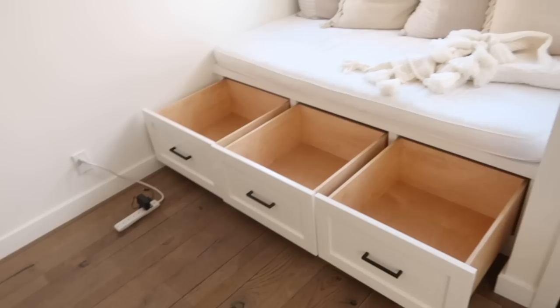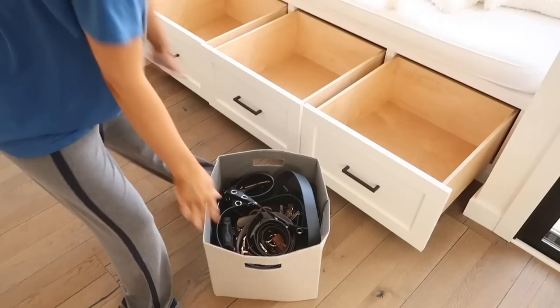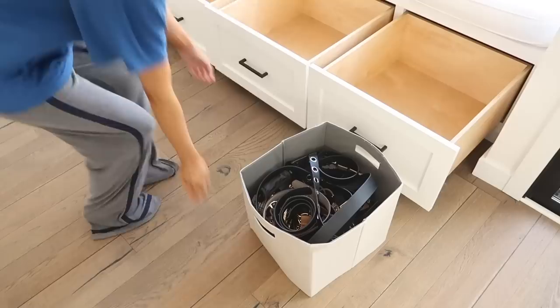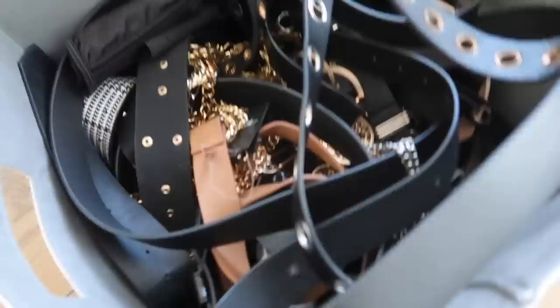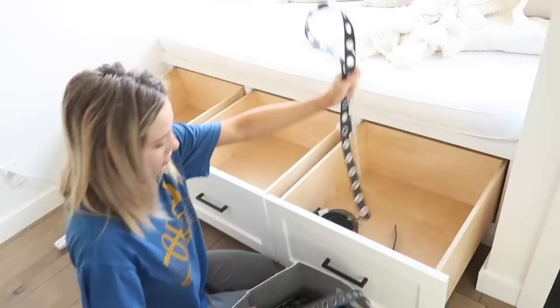All right, so we have these drawers. This is super nice, built-in drawers underneath our little reading nook. We're about to fill these up right now. We're still in the midst of unpacking. But Delaney's got so many belts. I don't know how many pairs of pants she wears at once, but I have a lot of belts. Can somebody send help? I don't even know. I can't make this nice right now.